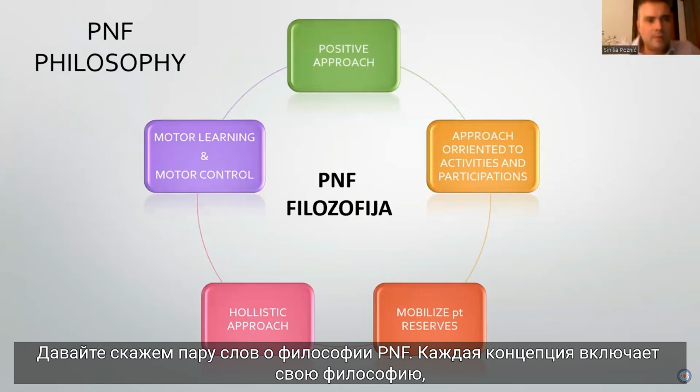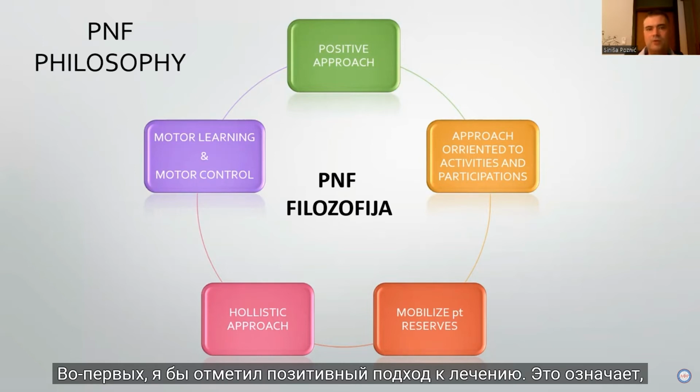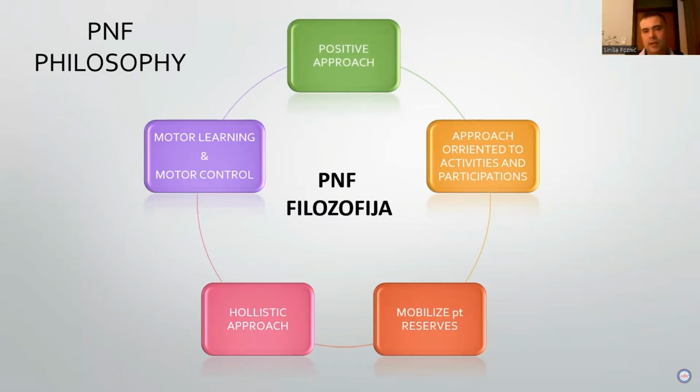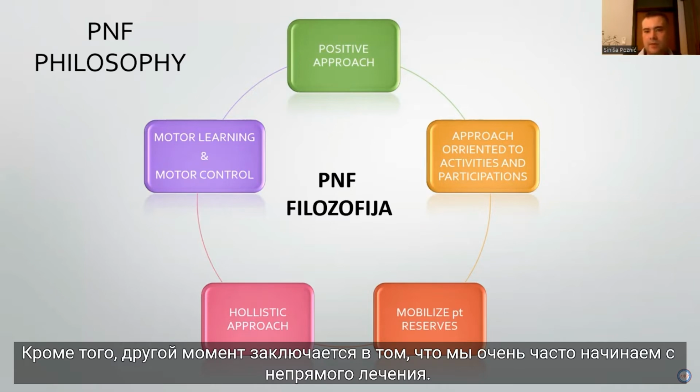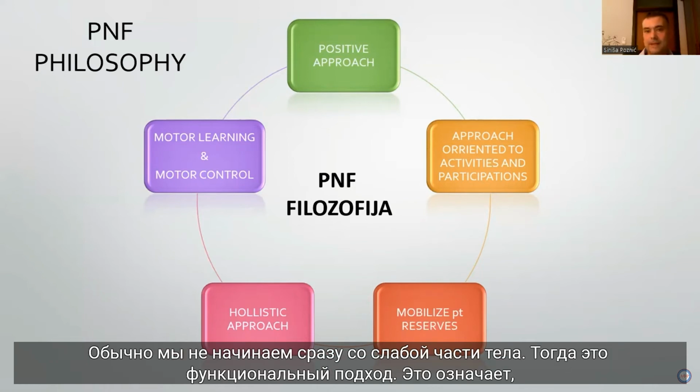Let's say a couple of words about PNF philosophy. As every concept has one, PNF also has a philosophy, and we have 5 important points. First, I would mention the positive approach in examination and treatment. That means we first look at what is good in the patient, and after that we look at what we can improve. The other point is that we very often start with indirect treatment. That means we use other, usually stronger, body parts to influence the weaker body part. We don't usually start with the weak body part immediately.